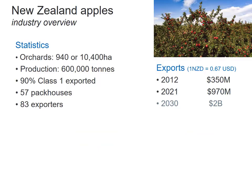I want to start with an overview of the New Zealand apple industry because I think that's important. Some of the statistics: we've got 940 registered orchards, so about 10,500 hectares or 25,000 acres. Our production is around 600,000 tonnes and fully 90% of the Class 1 fruit is exported. We have only 5 million domestic consumers, so we have to focus on exports. We have 57 packhouses and 83 exporters.